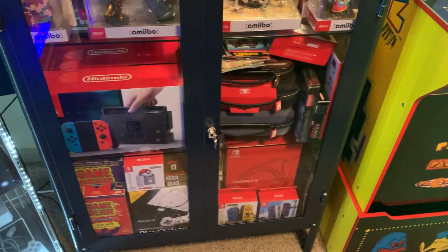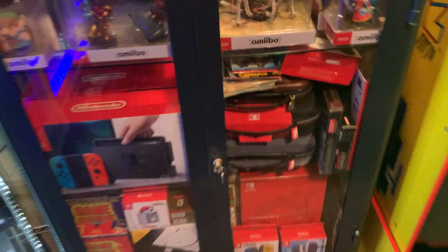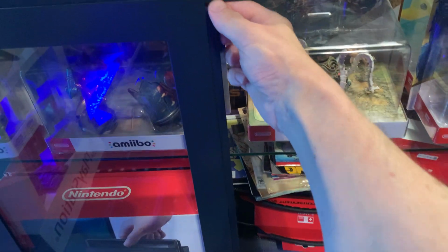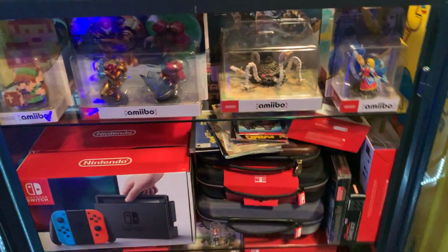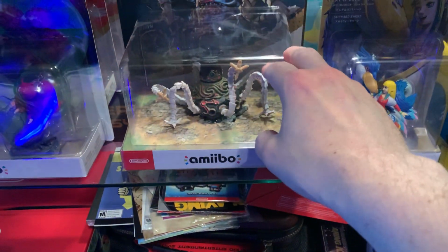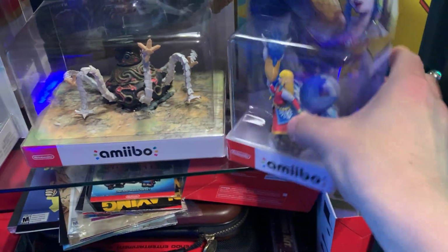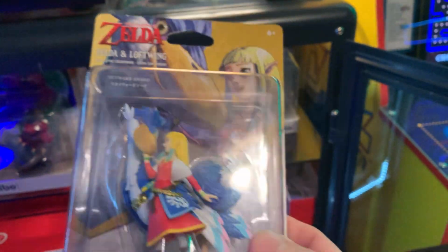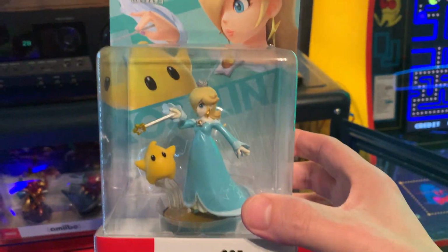Now here I got a bunch of mixed crapola, some of which I've been meaning to display, or I may use it for trading to get something different that I would rather have. So in here I have some more sealed Amiibos. I have all the Breath of the Wild Amiibos sealed. I didn't really want to get an extra one of these, the Zelda and Loftwing, but I was like, whatever, I just did. I didn't realize she was going up in value.